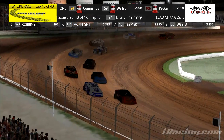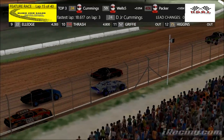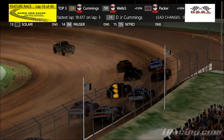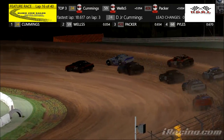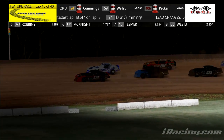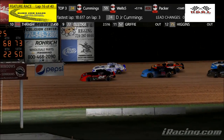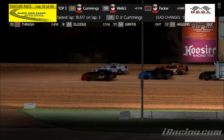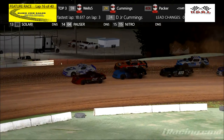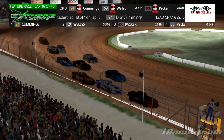Here we go, getting ready to go back green. 15 out of 40 complete. Now 16 out of 40 in the books. Here we go, getting ready to go green. Daniel Cummings Jr., David there as well. Here we go. It'll be almost halfway through this one already here, folks. Cummings Jr. and Wells and Packer right there, the top 3. RJ Packer right there in 3rd. Man, Wells is still blinking out a lot. 16 out of 40 complete.